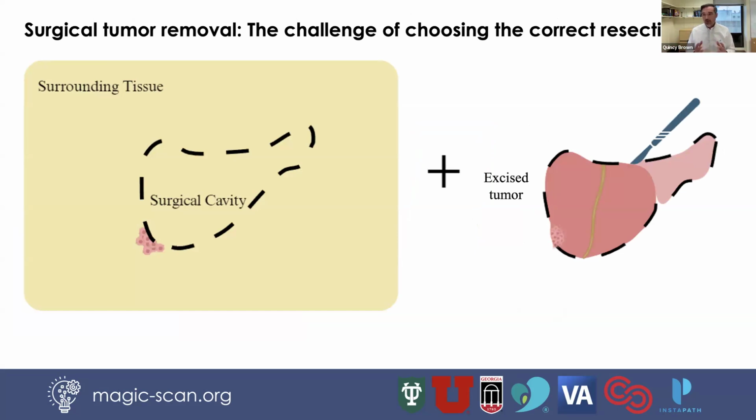And so the goal of the surgeon is to remove the entire tumor with a surrounding rim of normal tissue, and that's called the margin. And so the idea is, again, it's really simple. Surgeon is removing the tumor. You want them to remove all of it.